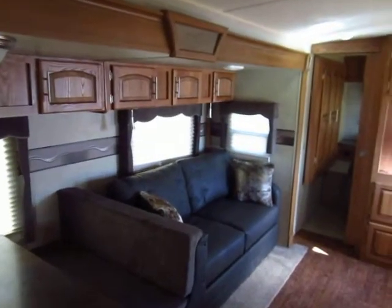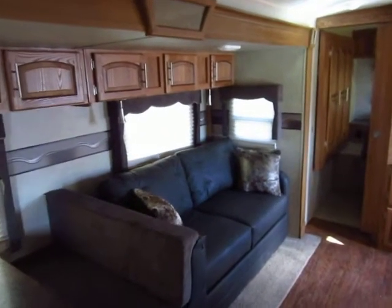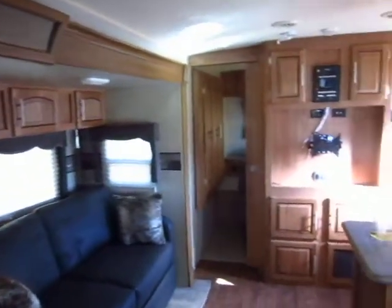Moving forward here, one thing I like to point out, windows on the sides of the slide outs in a Rockwood, and they do open for cross ventilation. So you can get a lot of airflow. And again, side walls of the slide outs are fully laminated. It adds insulation, it adds structure and rigidity, a whole lot of good things going on.